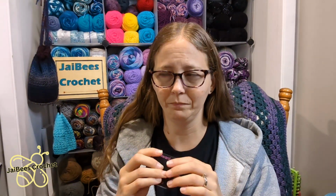I have ordered another measuring tape like this, retractable, whatever you want to call it, from Amazon. I think it's supposed to be here tomorrow, which is Thursday. So I do have a replacement coming.